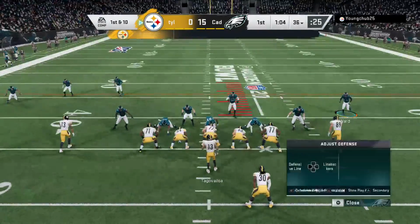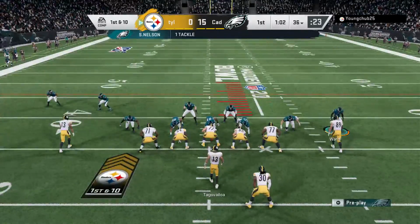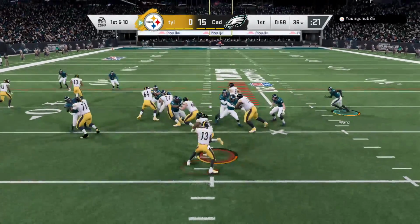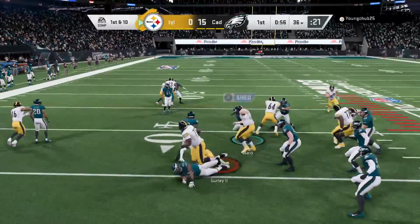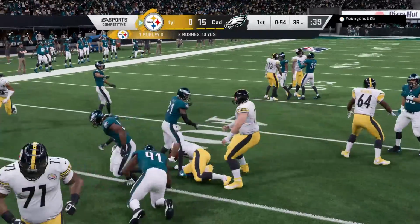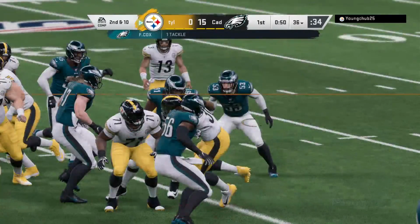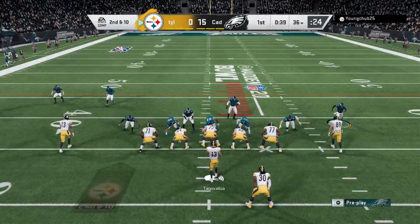I think that they'll stay with it. I don't think they'll abandon it just yet and try and generate some offense on this drive. Anything. At least 3 points, get that 0 off the board. Now Gurley. And just no chance of turning the corner. He can only get back to the line of scrimmage. 2nd and 10 coming up.